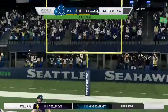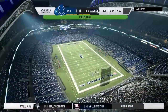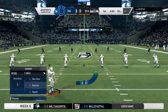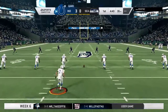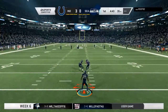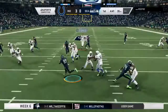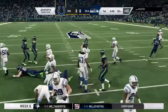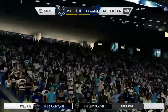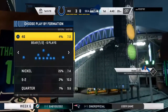And the 10-year vet knocks it through the goalpost. And the Colts hit the scoreboard first. It's 3-0. In the end, the opening drive, Charles, does yield points. Maybe not the touchdown that they wanted, though. Yeah, but bottom line, they wanted to get something out of that drive, and they did that. 3 points, they won't turn that down at all. And he'll take it up past the 25 to the 26-yard line. Here we go. At their own 26-yard line.